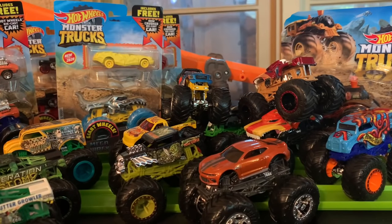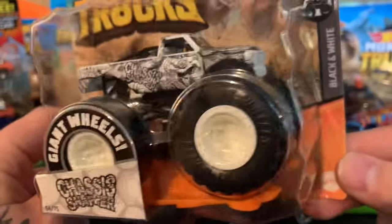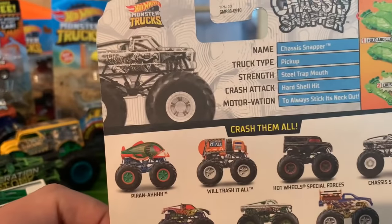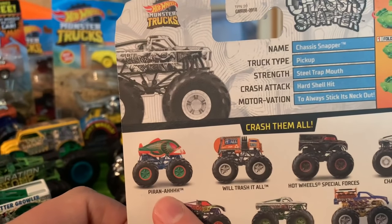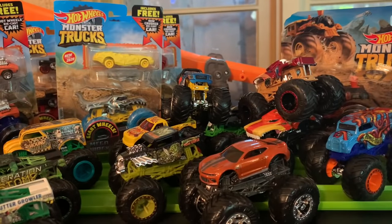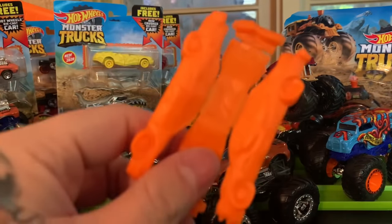All right, next up we're coming to one of the black and white series, and that is Chassis Snapper. I love the black and white series. That looks sick, in my opinion. So I think we're missing Piranha and Will Trash It All. So hopefully I can find those soon. It may not even be out yet, because I know how these monster trucks like to come out in waves. Comes with an orange crush car.